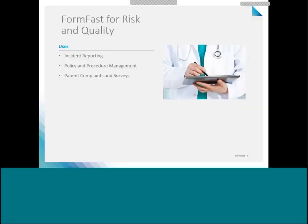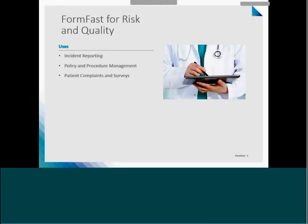So certainly in the risk and quality area, it's very crucial information here, and the ability to pull that data on a regular basis and understand how those procedures are working and policies are being approved and managed, crucial to operations and compliance. So we can certainly assist you in lots of different areas.